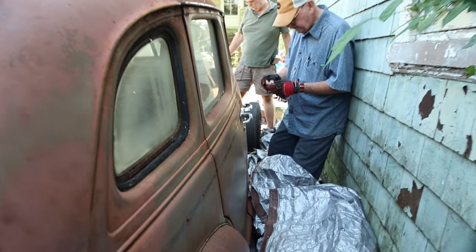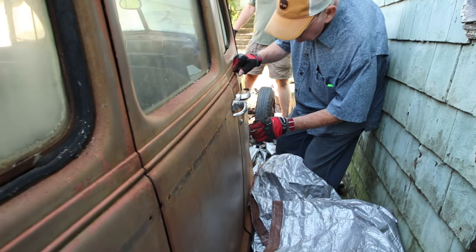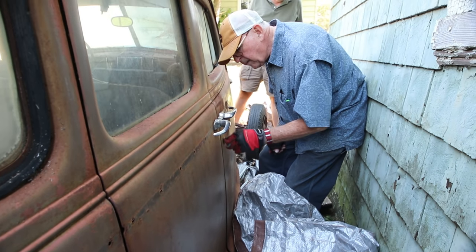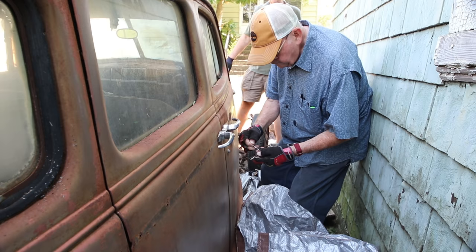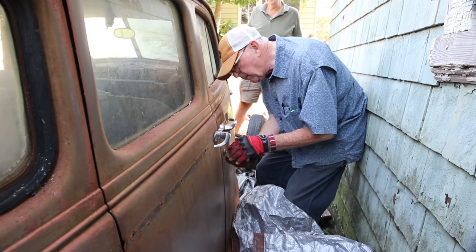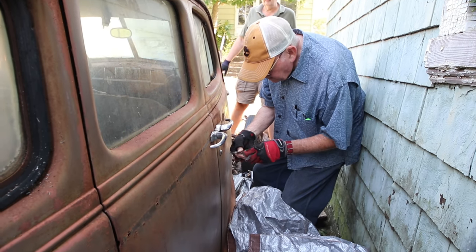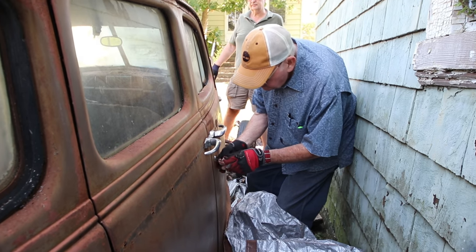Does it have a locking gas cap on it? Yes. Might have the right keys here. They fit in. That's a good sign. Almost, but almost don't cut it.